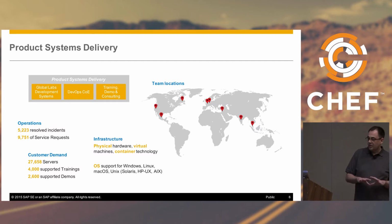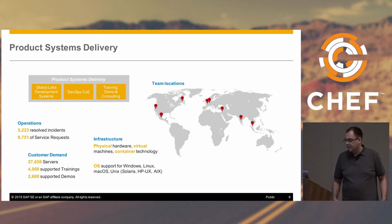So this should give you a little bit of an overview about the landscape and the distribution of our team, what we have to handle. To give you some additional numbers, for our internal customers, which are the development organizations and the training and demo teams, we have over 27,000 servers to manage, and most of the servers are somehow different. So it's not the case that we have all the servers set up in the same way.